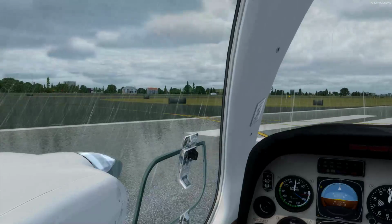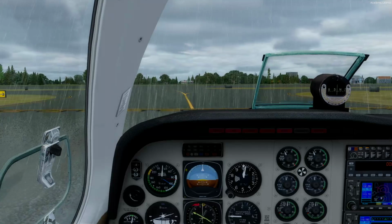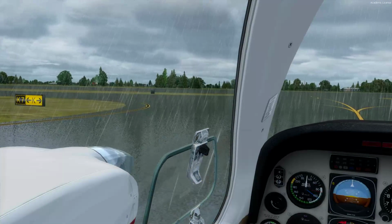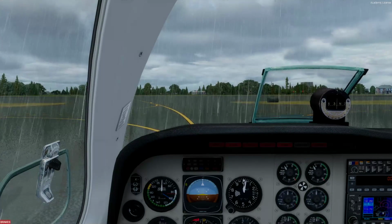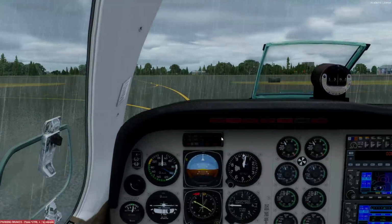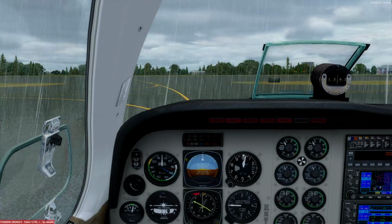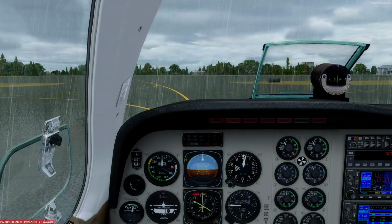Miami Center, Delta 1368, request IFR to Key West, information Charlie. Delta 1368, can you accept 16,000 to Key West today? Yeah, we can accept 16,000. Delta 1368, cleared to the Key West Airport as filed, maintain 5,000, expect flight level 160 one minute after departure, departure squawk 4643. Delta 1368, runway right for departure, advisory taxi, Miami information Delta.